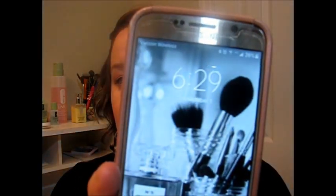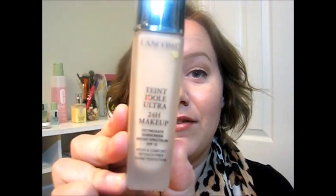And I have to tell you, I know you can see that there's some shine, but it is not translating to camera how well this worked. I did not blot once today, and it is now 6:29. So this is 10 hours of wear, guys. I don't know if it's the routine, I don't know if it's the foundation, I don't know if it's a combination of the two. I will definitely go ahead and say that this is now my holy grail foundation. I love this. Don't worry about the price tag. Pick this up. It is worth the money, absolutely 100%.